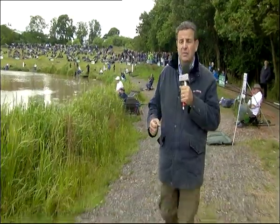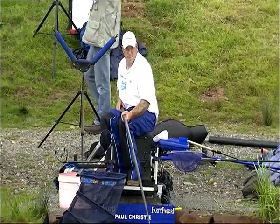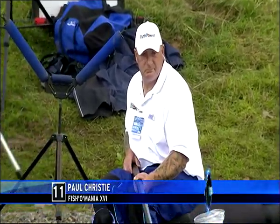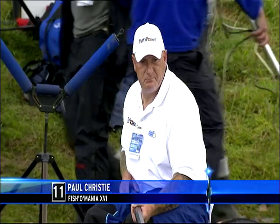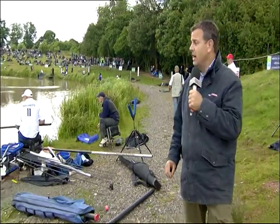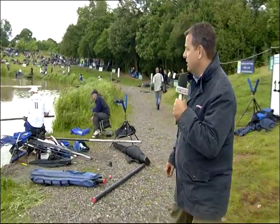Now just moving down a little bit of a long walk actually, roving over here to peg 11, where we've got Paul Christie. Now, Paul, this is a really big day for him, but not as big as the one he had last week, probably. Paul got married. His wife Debbie is sitting up on the bank behind. Paul qualified the first time he'd ever fished a FishOMania qualifier. He's a 36-year-old builder, lives near Doncaster. And I can see he's fishing the pole here. He's waiting for his first fish of the day.